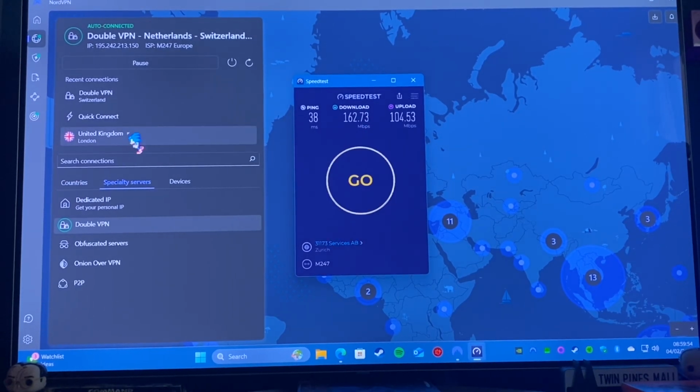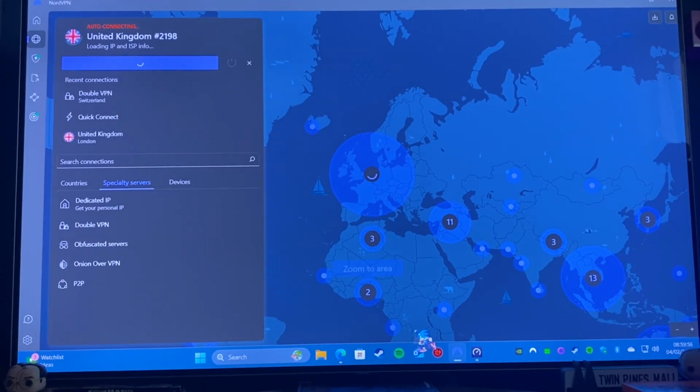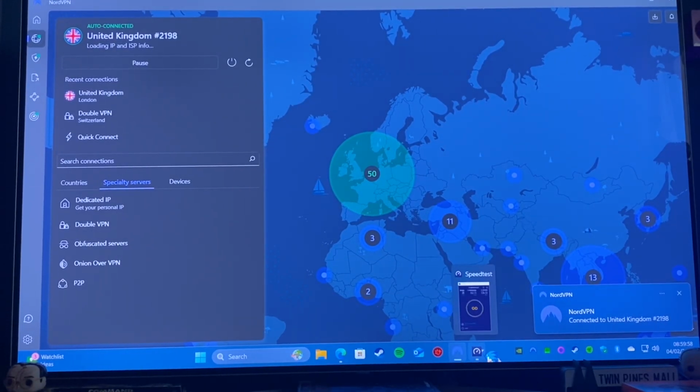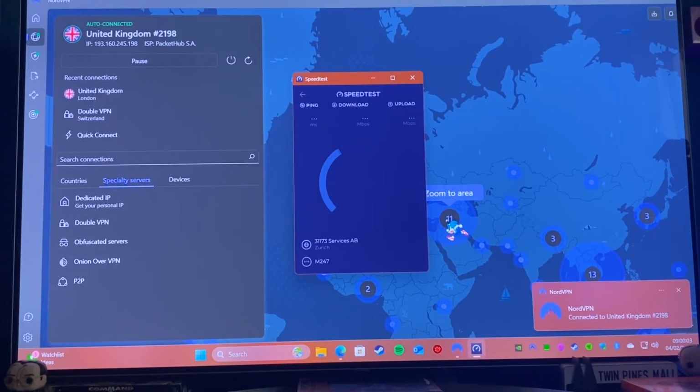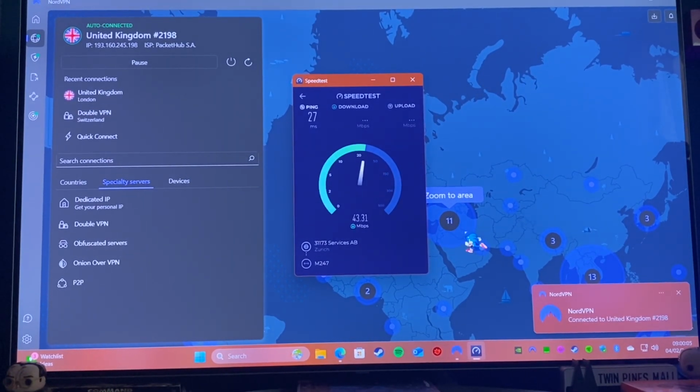So let's go ahead and just connect to United Kingdom, just on a standard server, not double, and we'll see how that affects the speeds. So here we go.